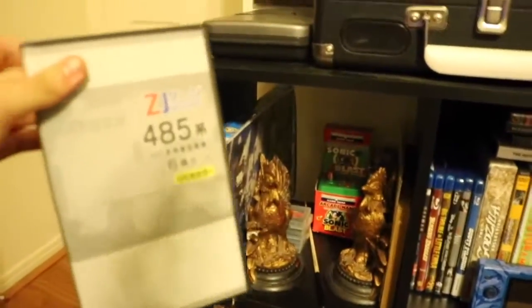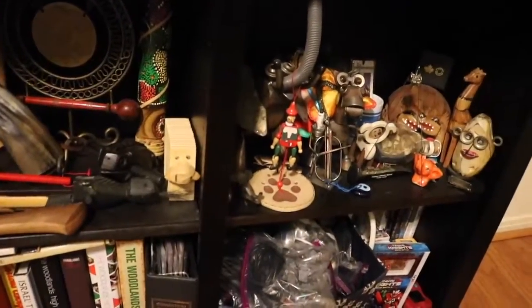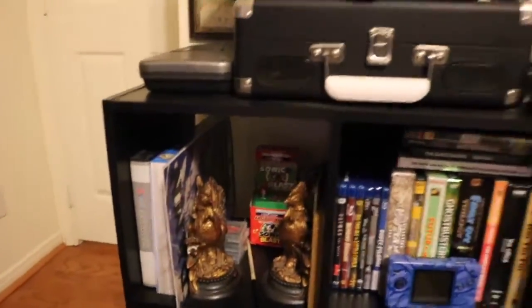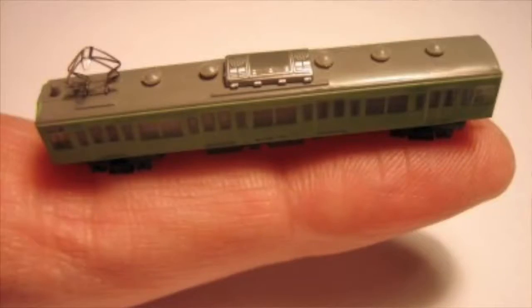And I have this, which is a Japanese train set. What's interesting about this train set is it is an electric train set. It's in a Z-scale, which until a few years ago was the smallest possible scale of trains, which is 1-250 scale. But it's been surpassed by the Japanese T-scale, which is 1-480, and I really want some of those.